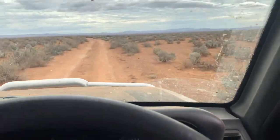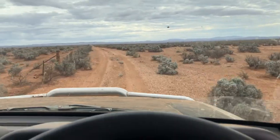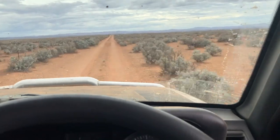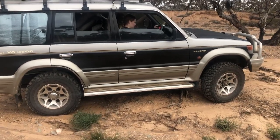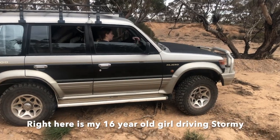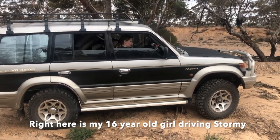The freaking kangaroos are everywhere. I have got no idea where this goes. Hopefully, not a dead end, because it's a freaking long track. You'll need a few more revs going up a hill.